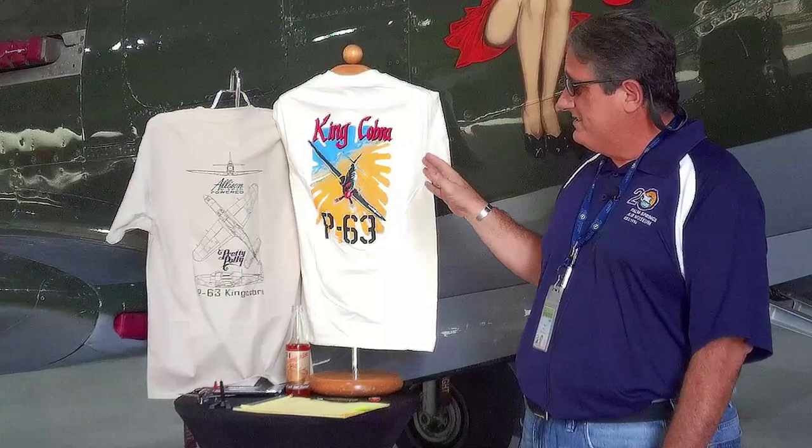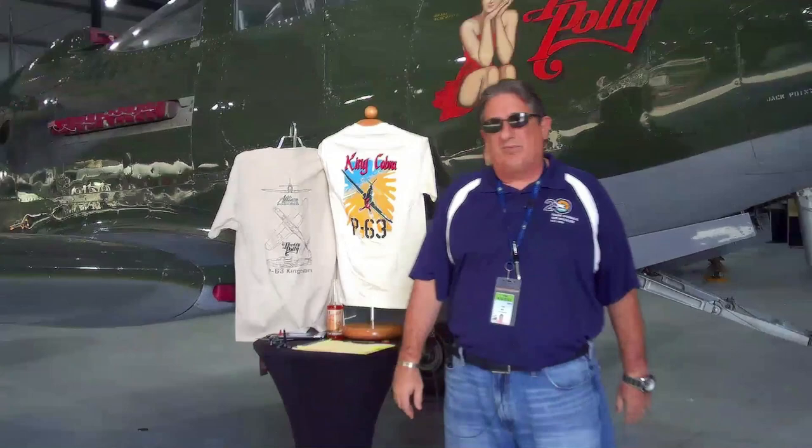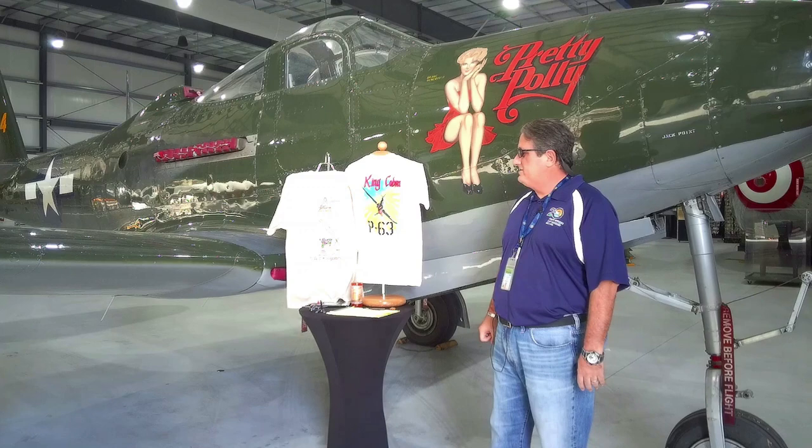This is one of those airplanes, as I said, it's a flying airplane in our collection. It is a unique airplane. You will not see very many of these flying. So I encourage you to come over to the museum and check it out.